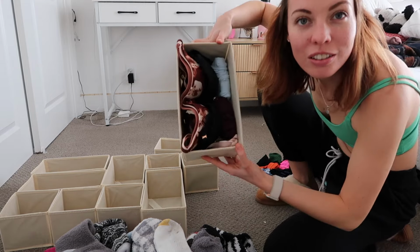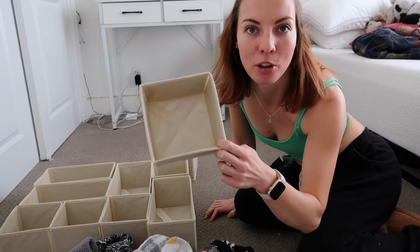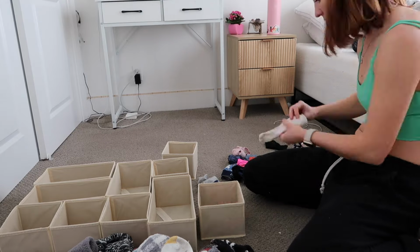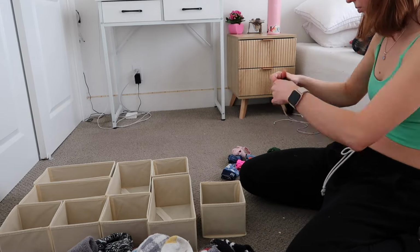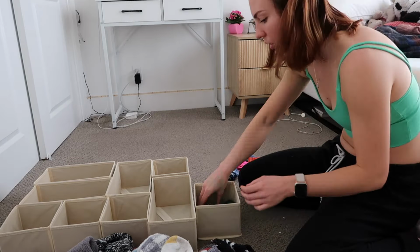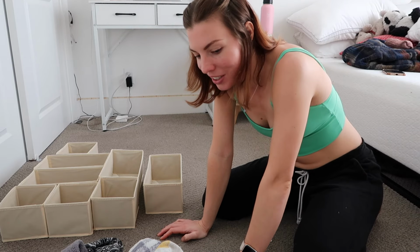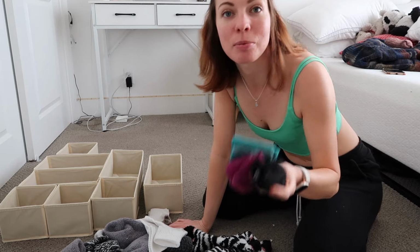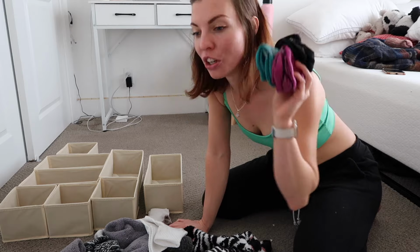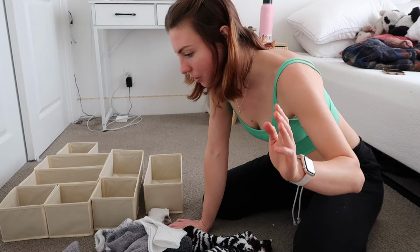Okay, bras are done. Okay, now I'm going to move on to underwear and put them into the smaller ones. Okay, it's time to take on my socks. I have a lot of socks, so this is gonna be difficult, but I do know I'm getting rid of these and these and these because I haven't worn them since high school. So those can go. And I don't want my Christmas socks either. And I don't need those.